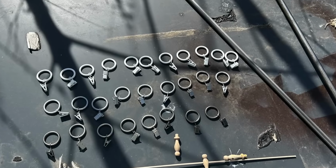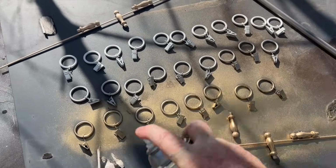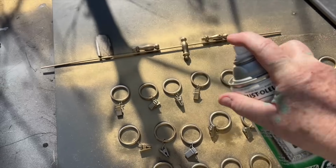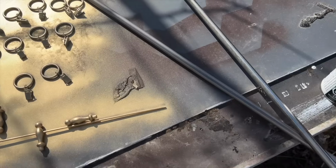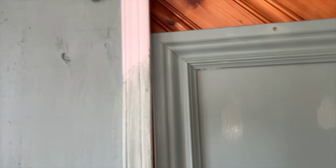Time for the gold spray. So I had 2 curtain rods and all these different coloured rings. I pick these up every time I see them when I'm out thrifting. Painted them all gold, and also the gallery rails. So everything gets a good coat. Half an hour later, turn it round, give it another good coat, another half an hour. So it's completely covered and it's got 2 really good coats, and then leave it overnight to really harden up.